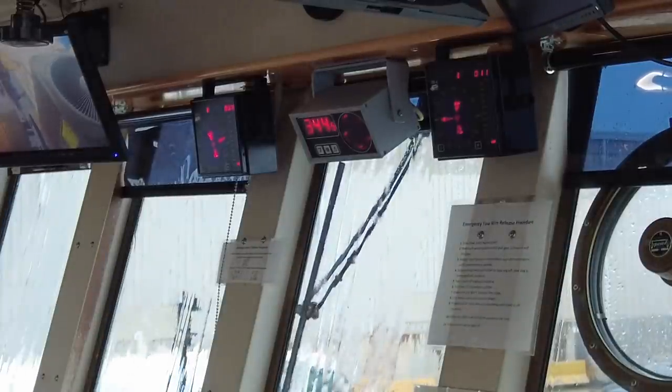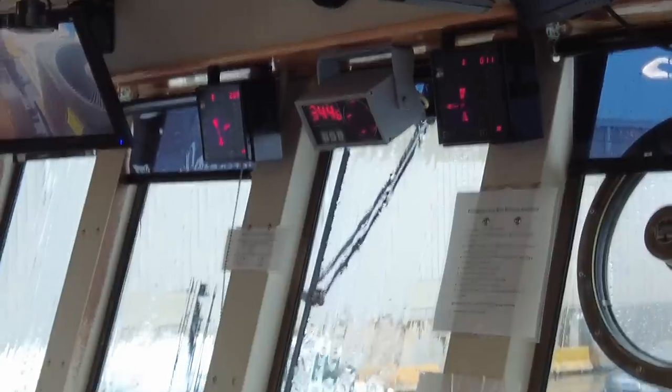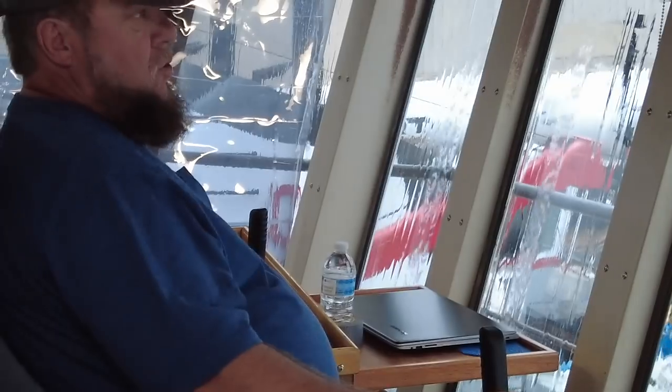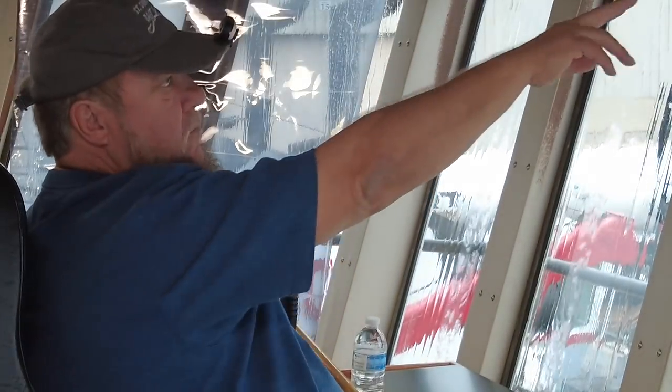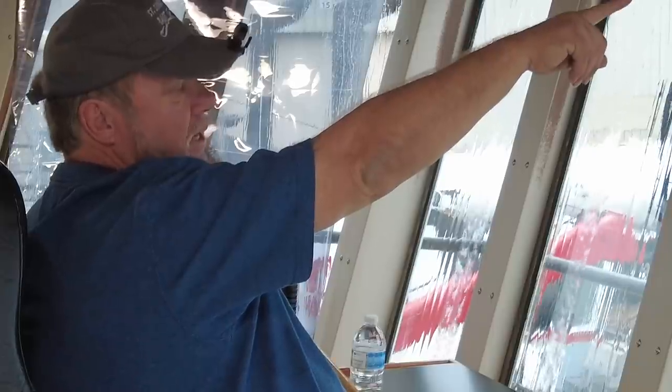If you're moving a barge or you're maneuvering, 10% thrust, then you'll get the command to go up. As the thrust goes up, the top is your RPM, and this is your thrust at the bottom.